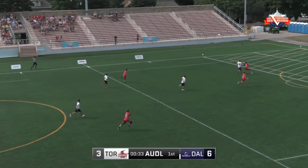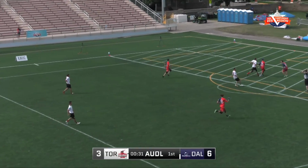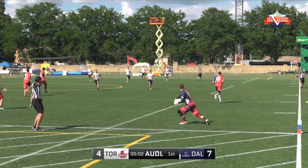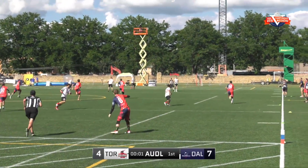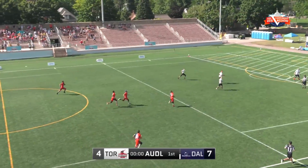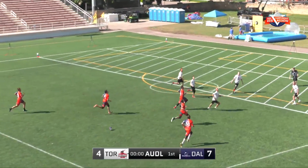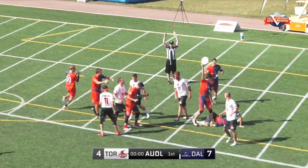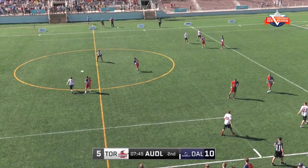Deep ball looking for Langdon. And he comes down with it. Go forth, excuse me. Kittredge, Emmons, Marshall, Langdon all going deep. This is a perfect throw. Toronto realizing everybody's coming, and it's caught in the end zone. It only works every once in a while.